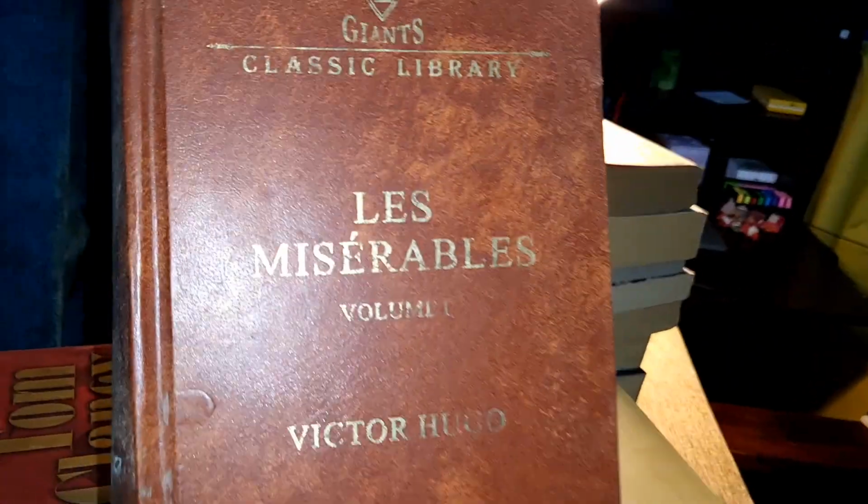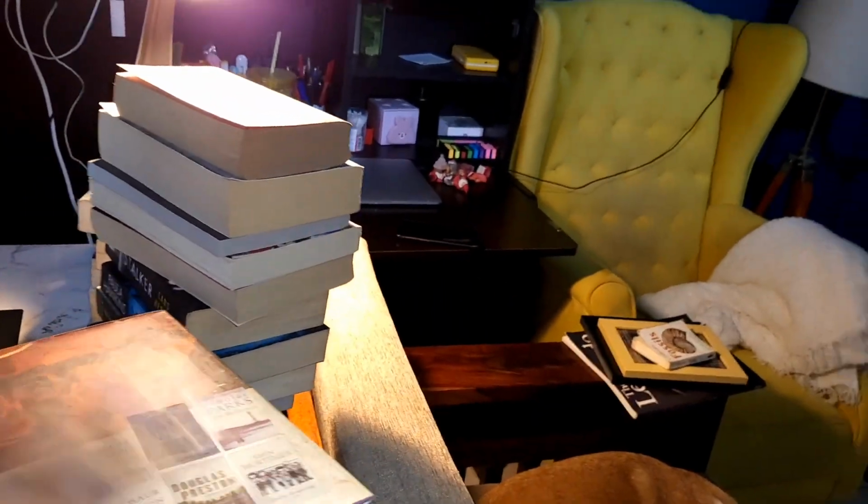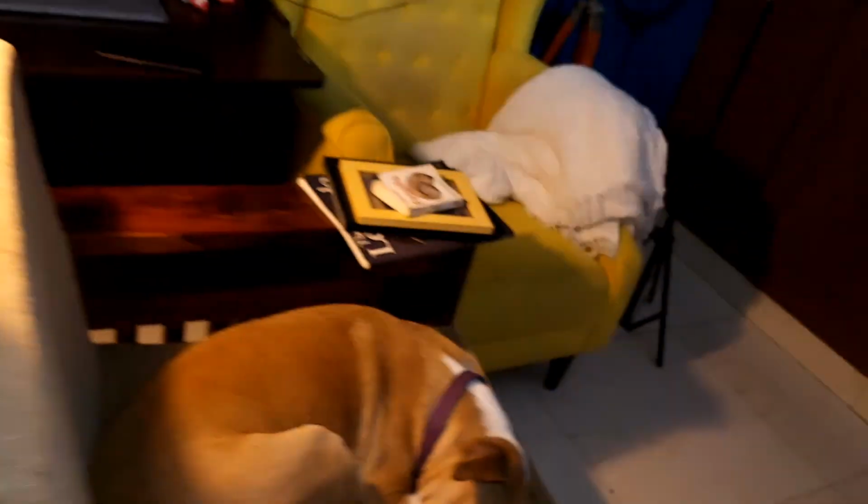I have Tom Clancy, Robin Cook, Sidney Sheldon, Robert Ludlum. Then this is Victor Hugo's classic book. I'm not even going to attempt to pronounce it. Then I have Rubaiyat of Omar Khayyam. I need to find a space for this somewhere here. Okay, I'll keep that aside.